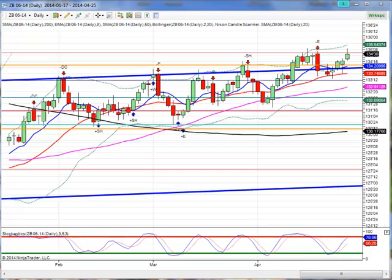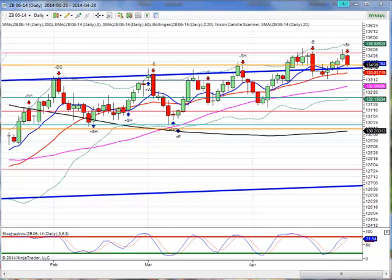Treasuries sold off following Friday's bump into 135 resistance. So it's come back to the 8 moving average. It's come back to a polarity of sorts at 134 and holding for the time being.